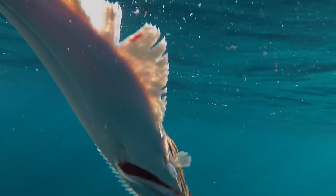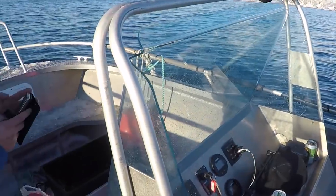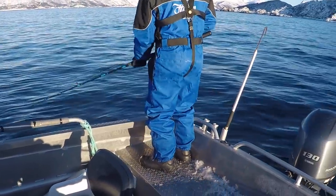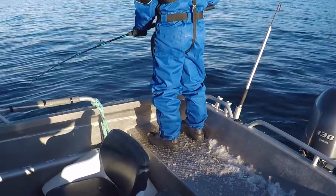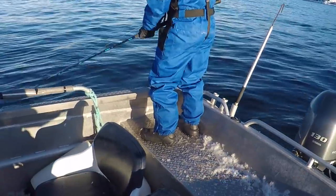Legal size for halibut, it's got to be 80 centimeters or longer. So we let that one go, and John decided to do a little dance to try and bring up that big halibut. And little did we know what was about to happen next.